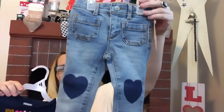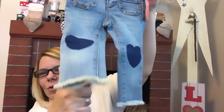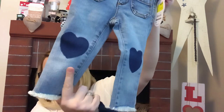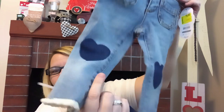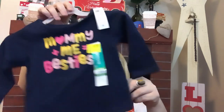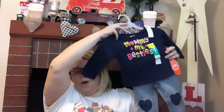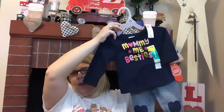And check out the little jeans to match. I love this little detail, the fray around the legs. That is ever so cute. And these guys were only $5. So $6, or I'm sorry, $7 for an outfit for her that is so super stinking cute.